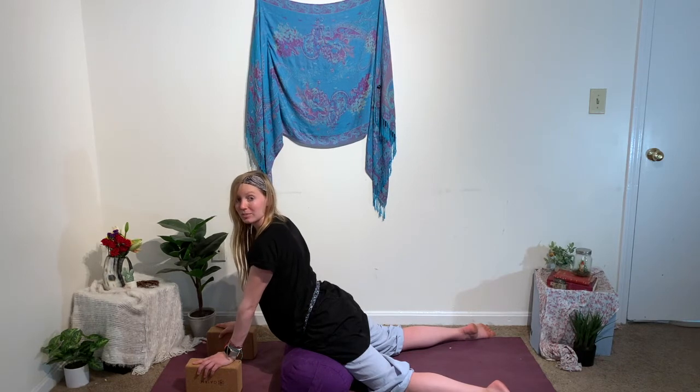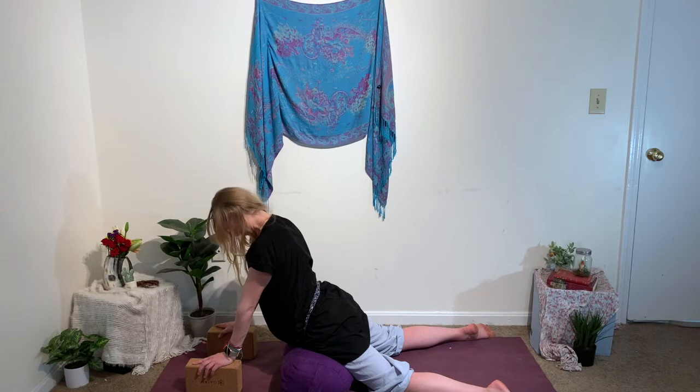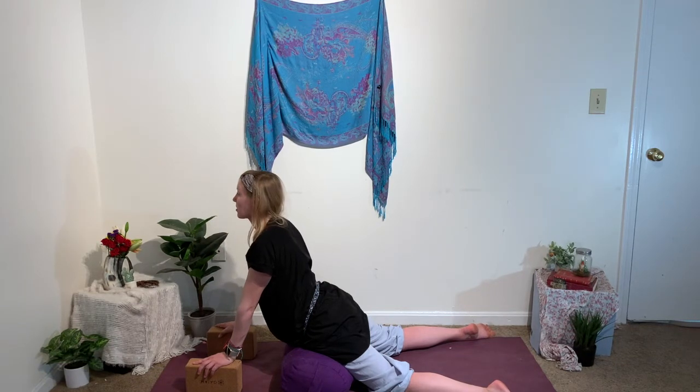Again, just as I cued at the beginning of practice, a sense of the ribs drawing out of the belly. So you're making space to digest. Bring your head into whatever position feels best. Maybe that is with your gaze straight forward. Maybe it's lifted upward slightly, or maybe it's chin into chest. If that feels like it increases any sense of nausea or heartburn, don't do that. Just let your body become your guide.